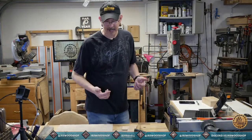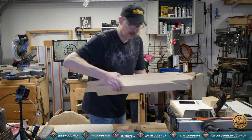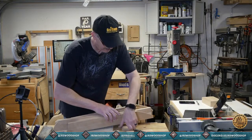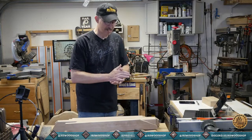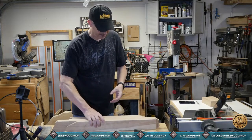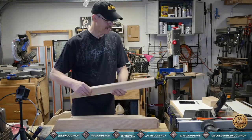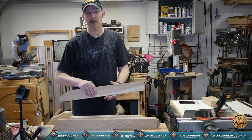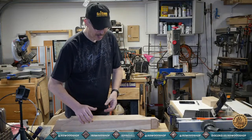So today, on an earlier episode, I had taken a lot of the scrap material left over from cutting out the table pieces and milled up these boards. I milled them all at 3 inches, because 3 inches is the standard height I use for my sewing machine bases. Basically, they're boxes, and that's the standard width I use for those.